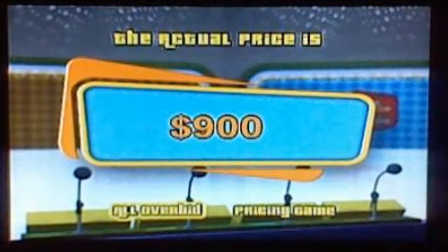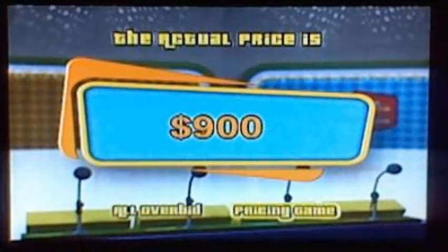$900. Retail price without going over takes the remote, gets a chance to play a pricing game. Don't forget to write down the price of your winnings. Purple Yoshi, come on stage. It's Perfect Bid for $500. Well, Purple Yoshi, you won a barbecue. Now, let's see what we got. There's the next pricing game for Purple Yoshi.